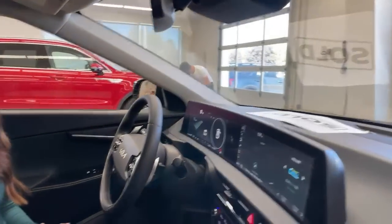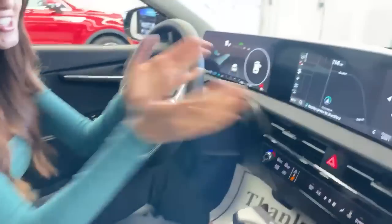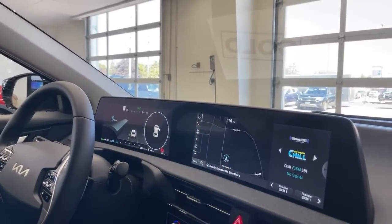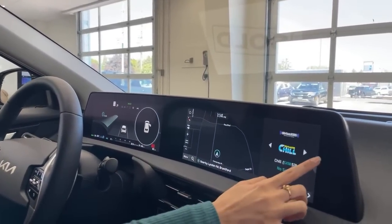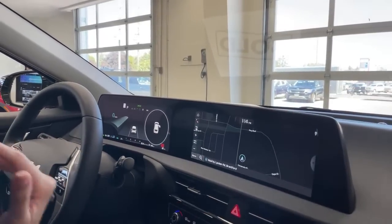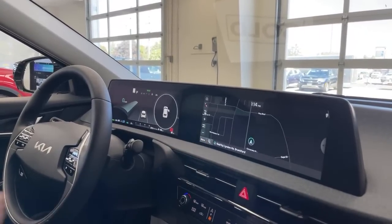All right, so it gets very techy in here. On your main screen, this is your 12.3-inch navigation screen. There's a lot going on for sure. Right now I have it on the split screen setting, but if I close that, I can have it just my nav. So this is a map. If I wanted to put a route on the nav, I could just put the magnifying glass, or I could use my voice commands.